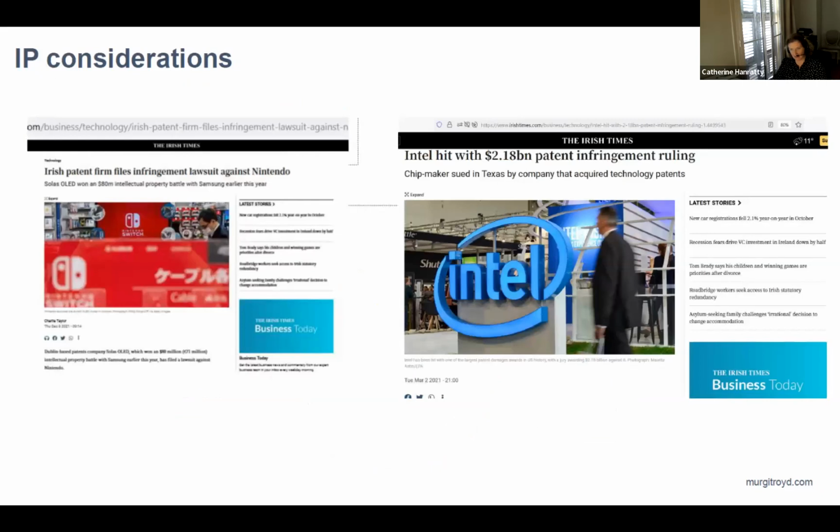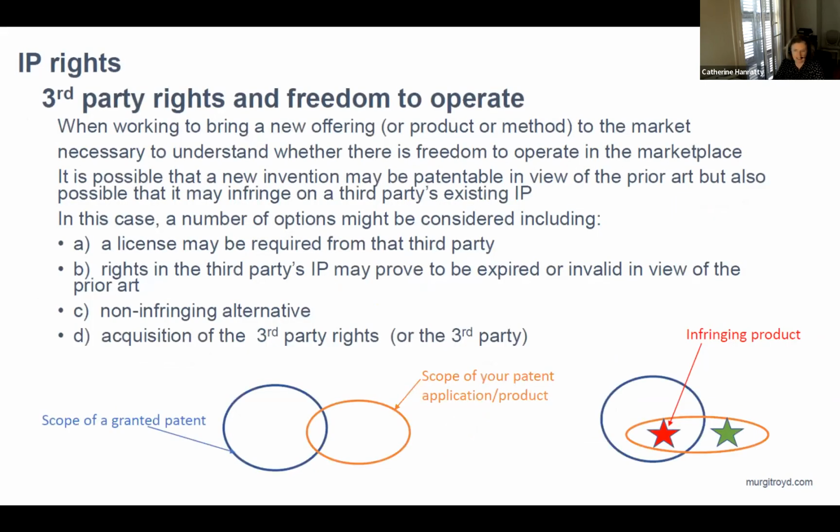Another important aspect of IP would be in relation to third-party rights. So we've looked to date at protecting your own rights, but nobody really wants to fall foul of somebody else's existing rights in the field. And indeed, from time to time, these stories will appear in the media where infringement actions are being taken. Much better to avoid these kind of scenarios. So we would always recommend that third-party rights are considered and freedom to operate is considered.